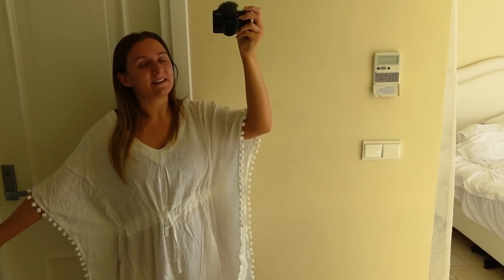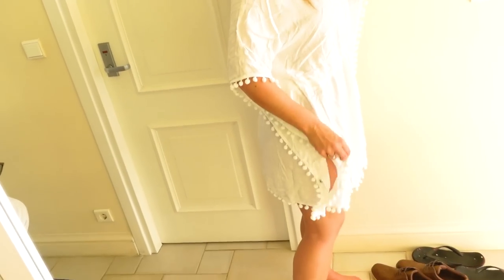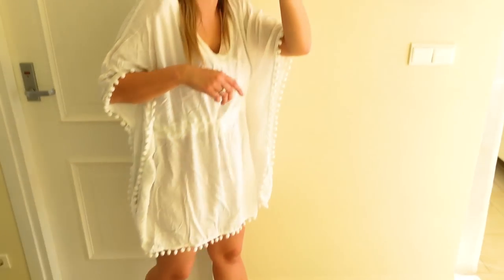But yeah, it's really comfy. I feel really, really good. And hopefully I'll be able to go to lunch in this because it looks quite nice. Just a little bit short. And then I can flash people if I'm not too careful.